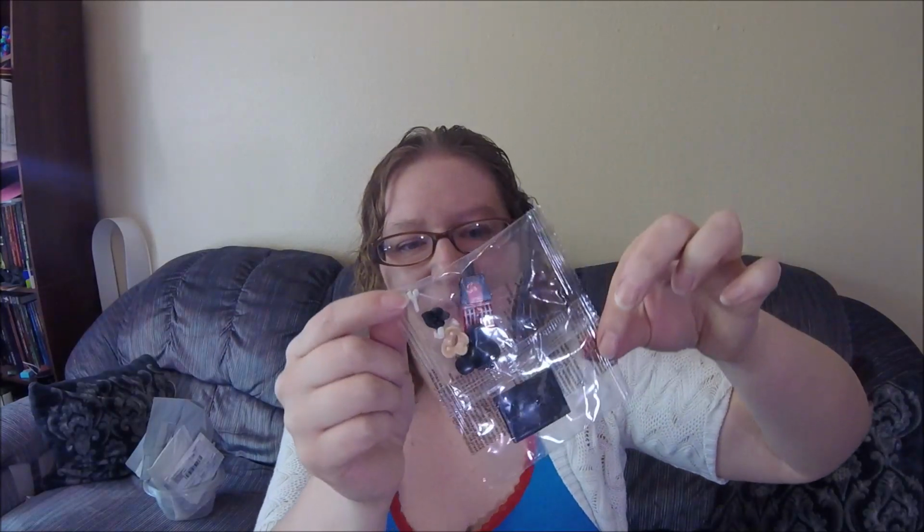So first up, we have a package from China, and it is marked as an educational toy in the customs declaration, and the US value is supposed to be one whole dollar. And it looks like we got a knockoff Disney, Mickey Mouse more specifically, Lego set here. So that's a little figurine that you could put together, and it looks like it would fit into Legos. So I'm gonna go out on a limb and say that that's not officially licensed.